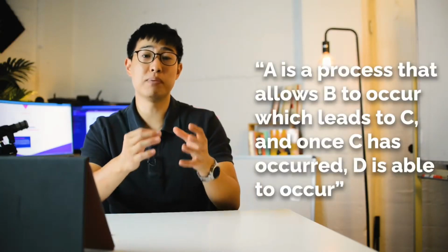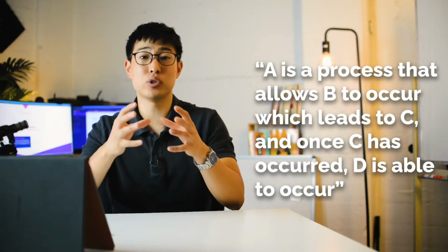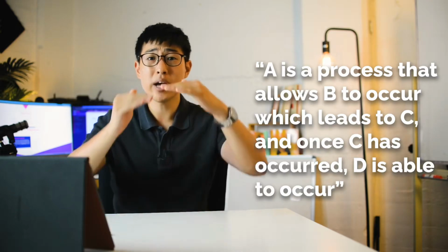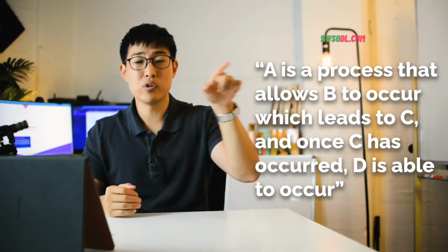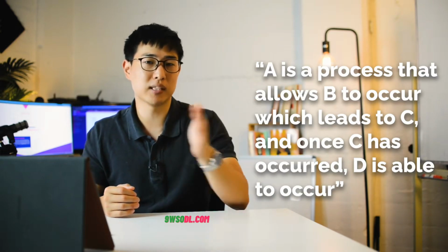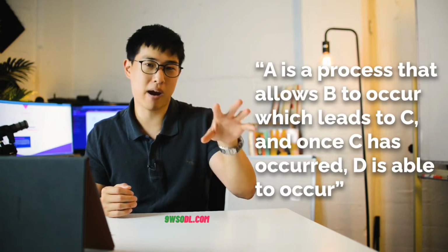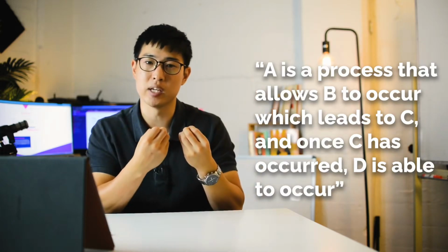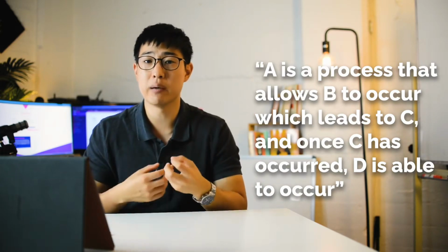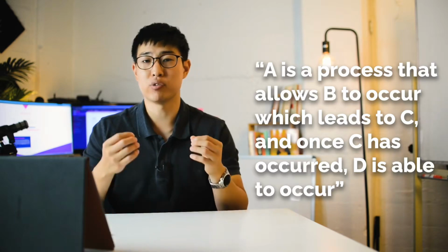Because let's say the relationship between A to B and then C to D, in words, we would have to say A is a process that allows B to occur, which leads to C, and once C has occurred, D is able to occur. That's quite a long list of things, and when you write it, the only way that you can really process that information is to read it from start to finish. You can't really look at an entire paragraph and just instantaneously take that information in. Visual processing is tens of thousands of times faster than your ability to process written words.